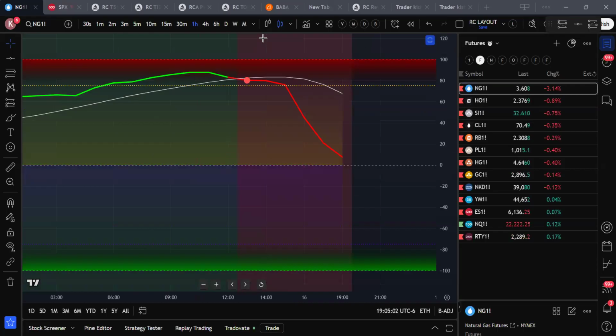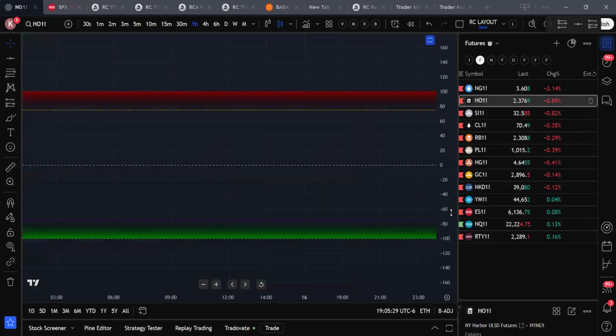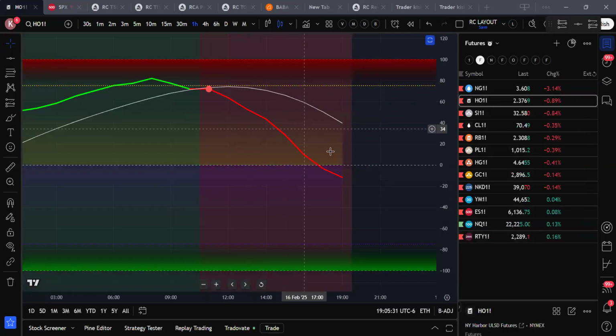So what do you think by looking at natural gas, by looking at our T5? Do you think natural gas is bullish or bearish? It is bearish in 1 hour. In a higher time frame, it is looking very bearish. So just go here and mark it, you can mark it as red color. In the same way, go to heating oil, and you can see that there is a huge gap between these two. That means it is bearish.